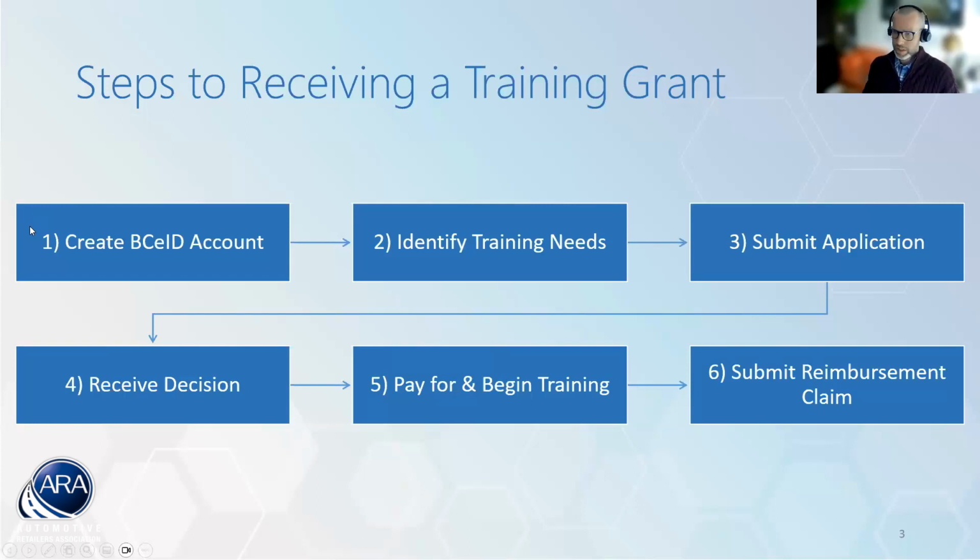So for the rest of the presentation, what I'm going to do is I'm actually going to walk you through step number three, what it's like to submit an application. And my hope is that you'll see how easy it is and that you'll be encouraged to apply.